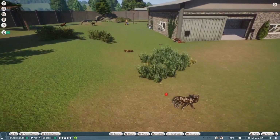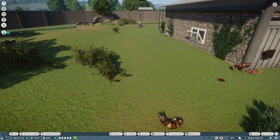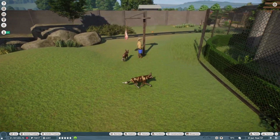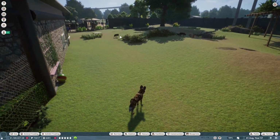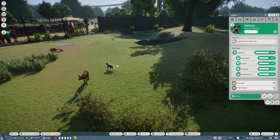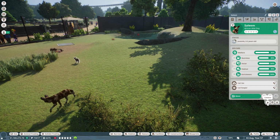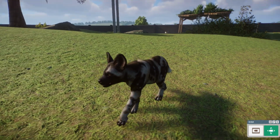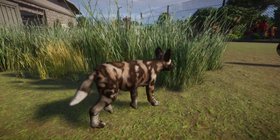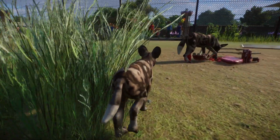So we have had a baby African wild dog. We are just in the process of trying to find this little thing, but it's proving rather difficult. Oh, there it is. So we've only got one. Hang on, slow down. There you are. Camera. So here we are. Look, it's so sweet. Its little markings. So we've only got one little puppy so far.